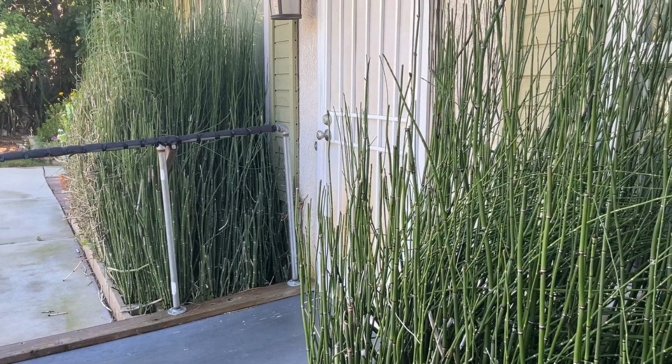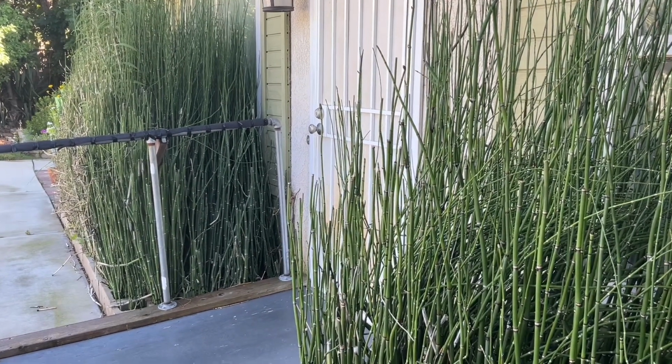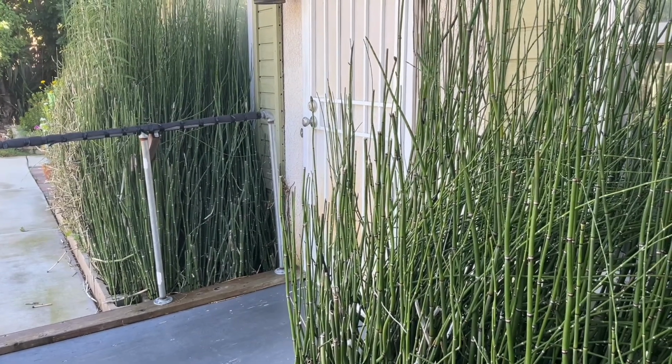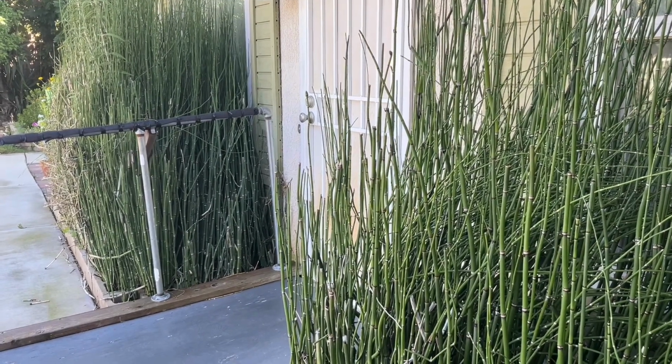So when we get into winter or fall, this bamboo is all coming out. And I'll try to replant these flower beds again with something else. But it's not going to matter. The bamboo will be back.